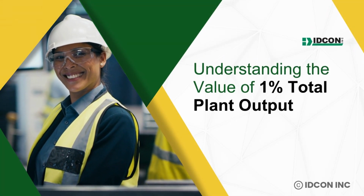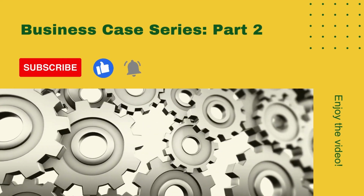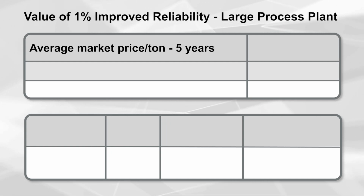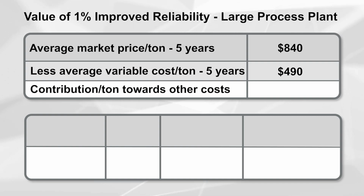This is an example from heavy process industry. So what is 1% increased output worth to you? The average market price the last 5 years is $840 per ton. The average variable cost the last 5 years is $490 per ton. So the variable cost includes direct labor and raw materials. The contribution towards other costs then is going to be $350 per ton.